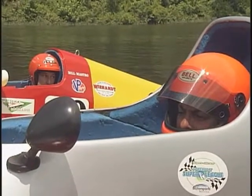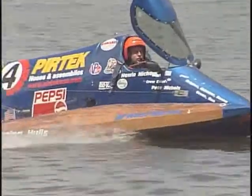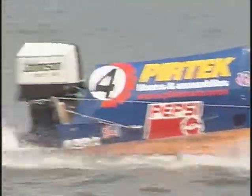And it just takes some years of practice to get that feel, and most of us started in the smaller boats and worked our way up. I've been doing it now for 5 years, and it's just something that we all want to do. My brothers, my pit crew, they just keep pushing into it, and it's just something to do. We have a good time with it.